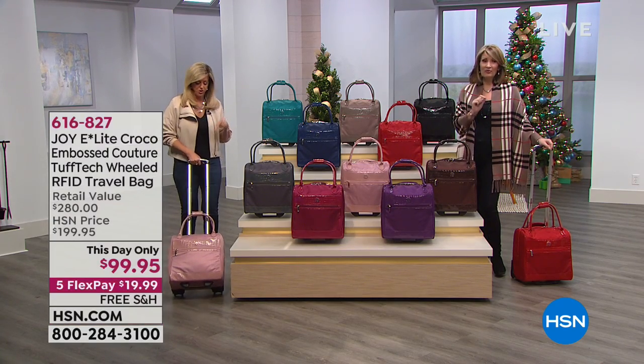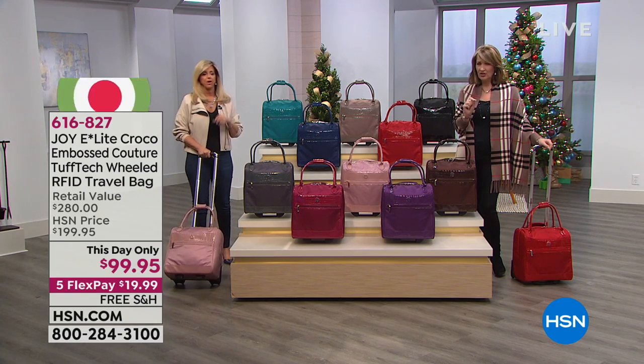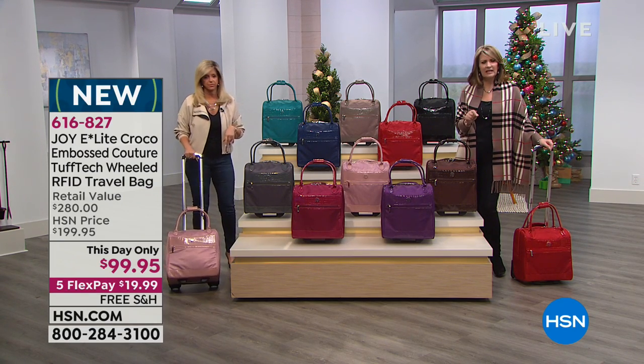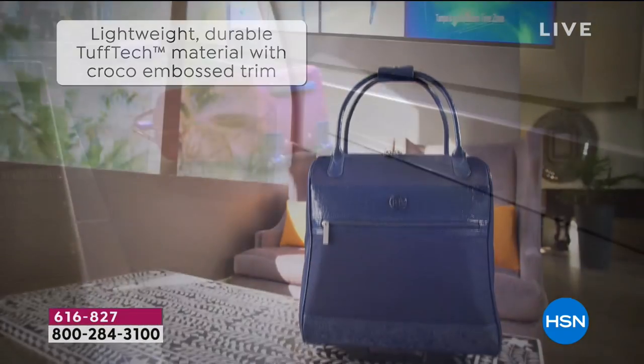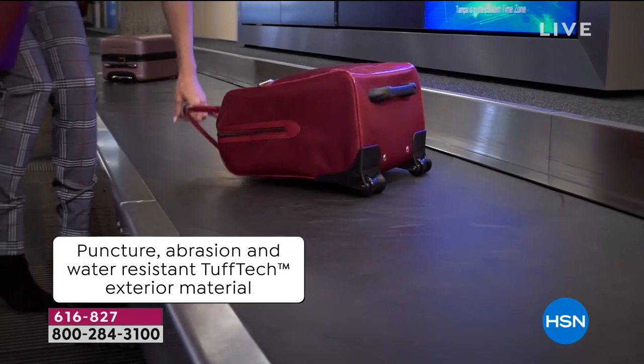Girls, if you ever go price luggage, it is ridiculously expensive. And they're all the same. They're not beautiful like this. And frankly, they aren't as functional as this. They just are not.